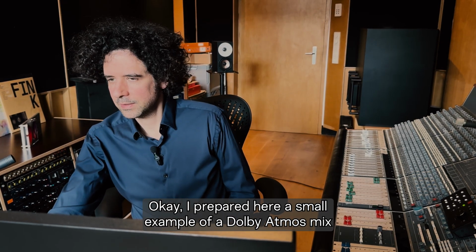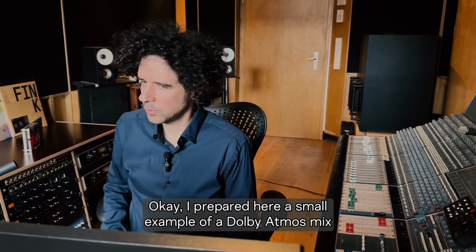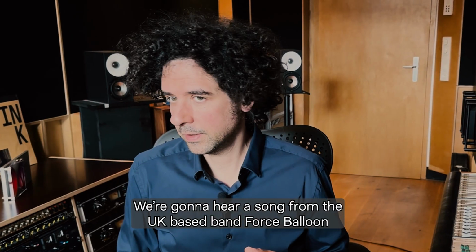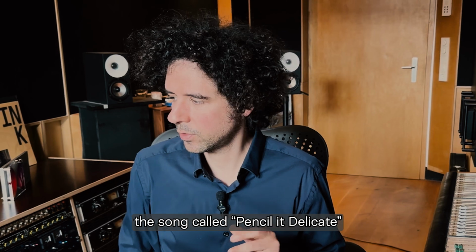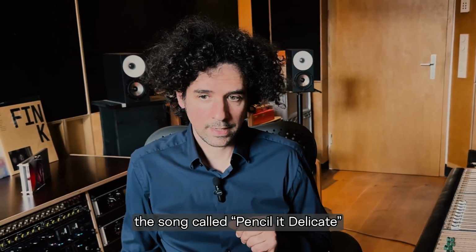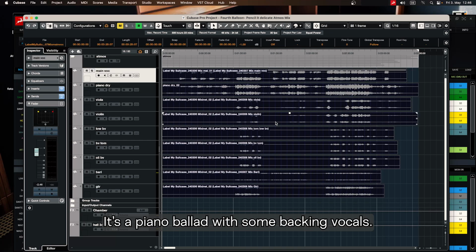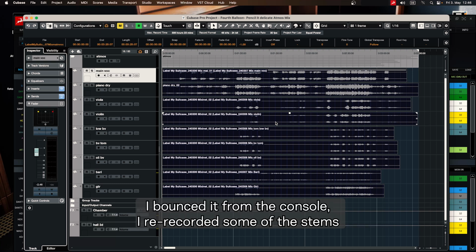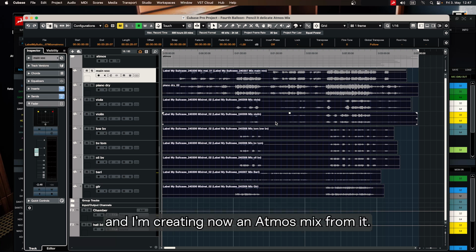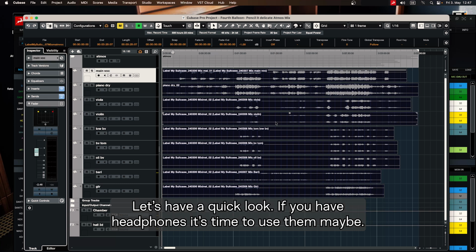Okay, I prepared here a small example of a Dolby Atmos mix. We're gonna hear a song from the UK-based band Force Balloon, a song called Pencil It Delicate. It's a piano ballad with some backing vocals. It started as an analog mix on the NIV console. I bounced it from the console. I re-recorded some of the stems, and I'm creating now the Atmos mix from it. Let's have a quick look.